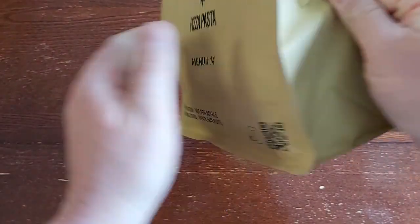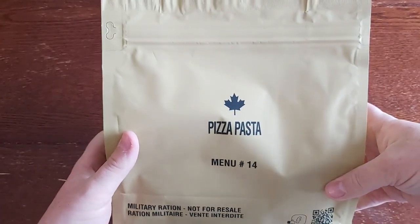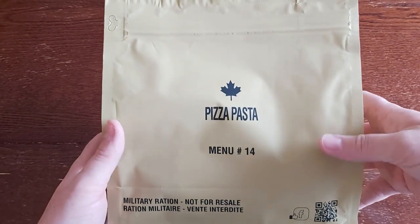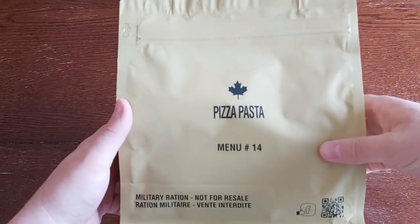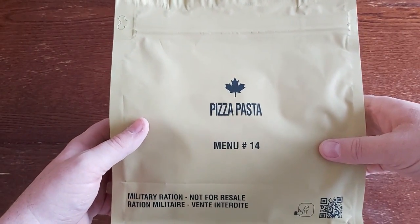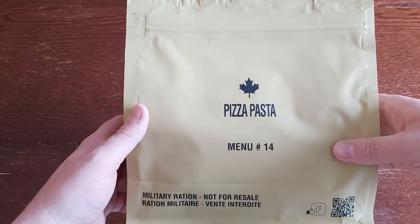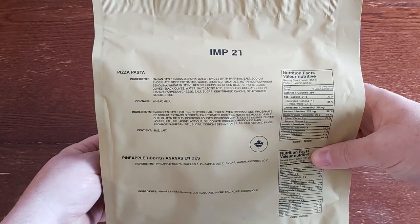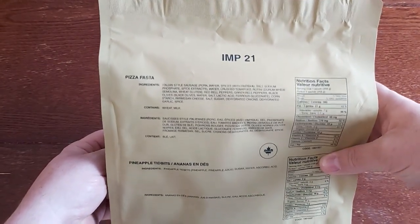So we're going to get a look at what some of the component changes might have been over time, things like that. But as far as I can tell, aside from looking at one like LNC online, I'm pretty sure this is the first 2021 Canadian IMP that's ever been reviewed. So I just acquired this recently.